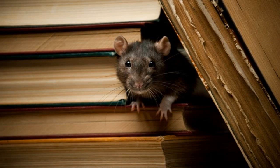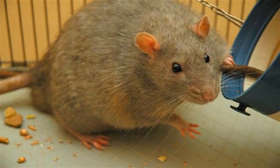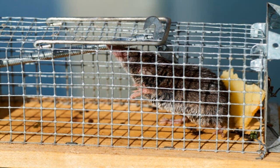How to get rid of rats outside your home. Even if you get rid of rats within the home, it won't last if there are still rats outside your home. This is very true, especially during rainy seasons. With that in mind, here are the top tips to get rid of rats around your living space.